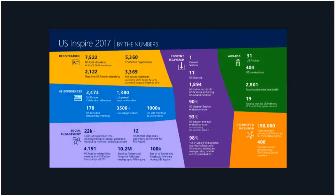On another note, from a content perspective, we had 11 US sessions, and we had a record number of attendees across all of those sessions, which was fantastic. And those evaluation scores below are thanks to you guys. So thank you for evaluating these content sessions in the first place. That is what helps us craft our US-based sessions in future years. And so that's almost a recommendation to go check out some of those US sessions in the session catalog, which I'll show you how to do on the next slide.